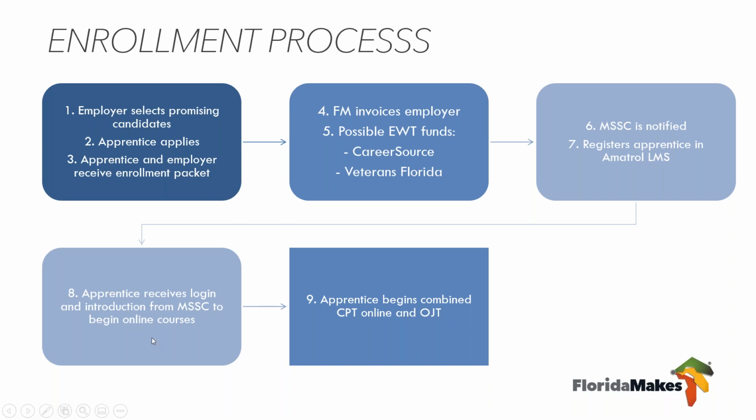And so they get registered. Again, they receive their login, and then they enroll online. And then they will also have that on-the-job training component. Now, I'll go back up to where you see possible EWT. That is employed worker training funding. We encourage you to work with your regional CareerSource office, Veterans Florida. Because we are on the Florida Department of Education Registered Apprenticeship Program, you are eligible to receive reimbursement depending on your local workforce board's policies.